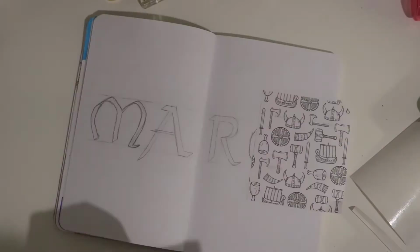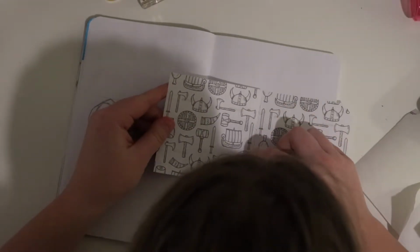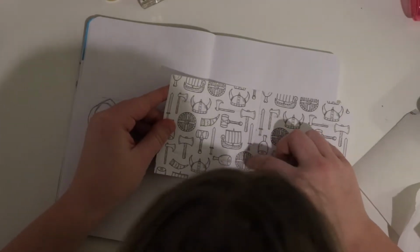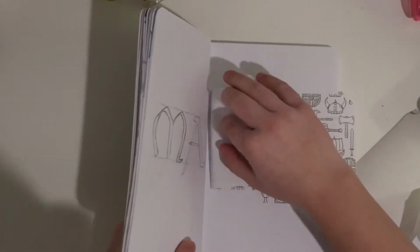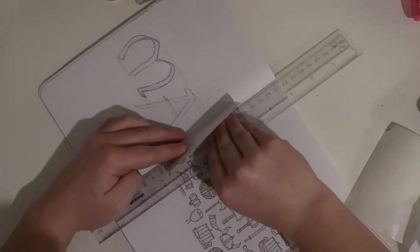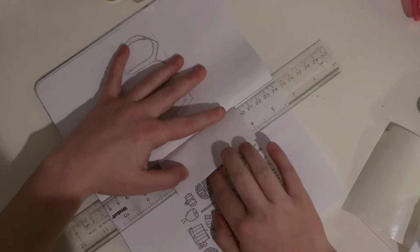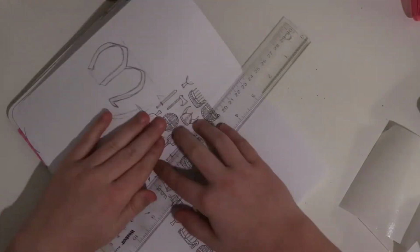In actuality, it's probably not the best representation of Viking history because Vikings did not have horns on their helmets. It's a common misconception. But it's got hammers, axes, boats, shields, just, you know, cutesy little doodles that I'm not good at drawing. So I printed it out and stuck it on there.